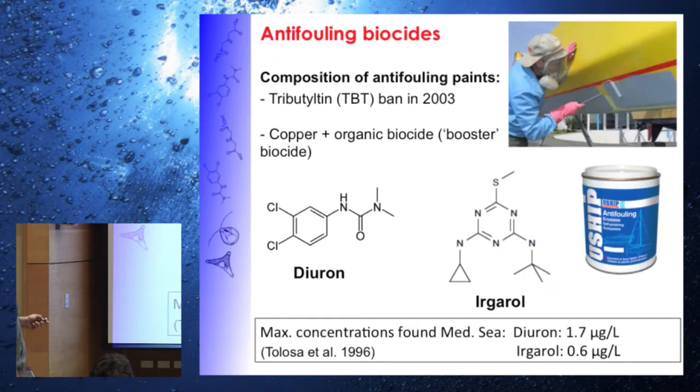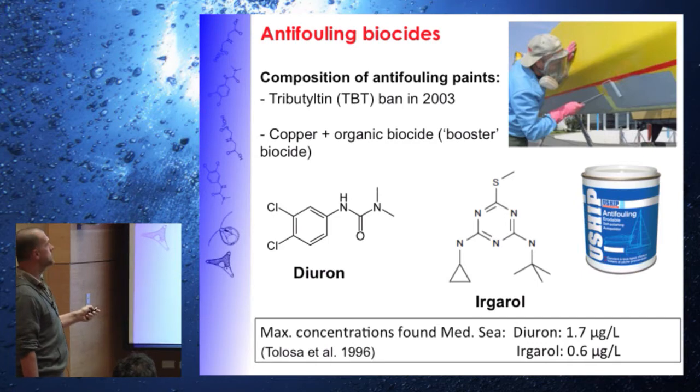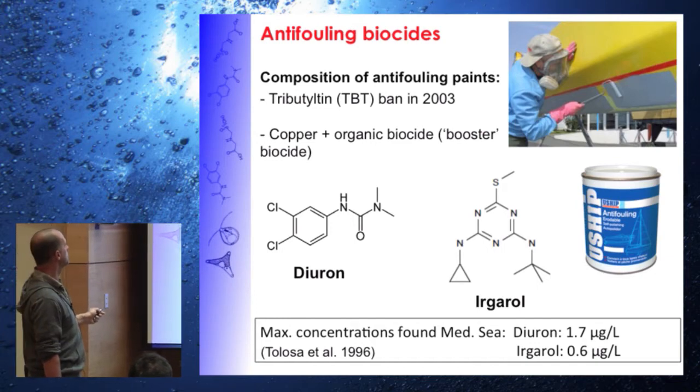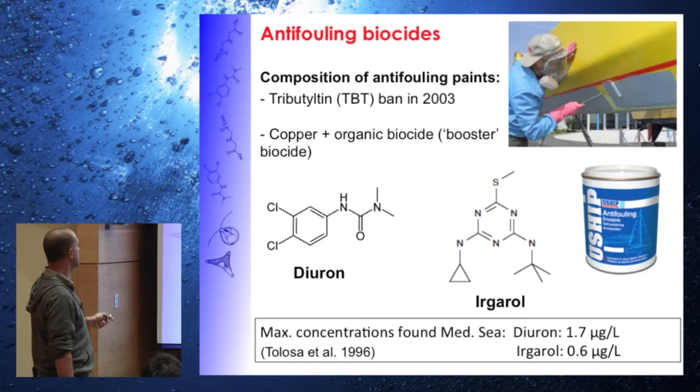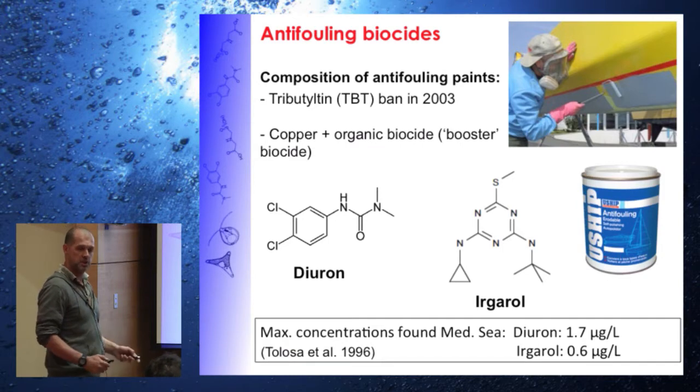There are different kinds of biocides. They used to be like TBT, which was very toxic and was banned in 2003. Copper can also be used as a biocide, and I think it's used in salmon farms for the cages. Two common biocides here are diuron and Irgarol, and there have been several reports in the Mediterranean Sea showing concentrations up to 1.7 micrograms per liter of diuron and 0.6 of Irgarol in harbors. So this is a locally very high concentration.